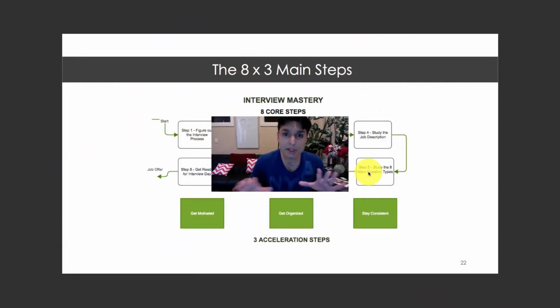Or tell me about a time when you had to deal with a difficult co-worker. Tell me about a time when you had to do X. Tell me about a time when you had to do Y. Maybe those come directly from the job description. Now you know why you have to study the job description, because if there's a line in the job description, then you might get a question asked, tell me about a time when you did that, right? So again, we'll look at this in great detail, but you've got to make sure that you study these 8 main question types in great detail.